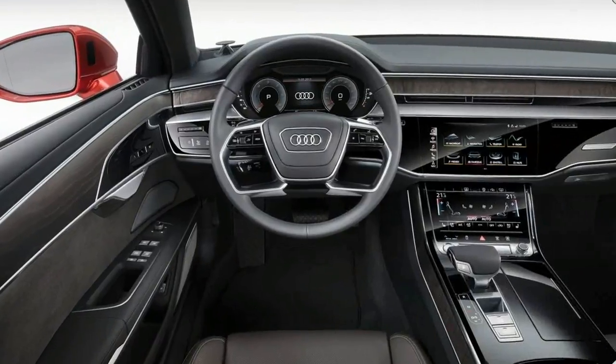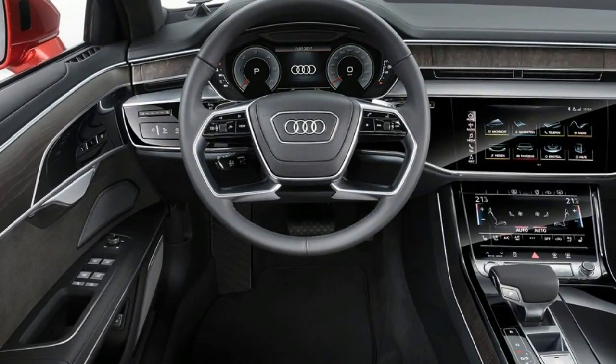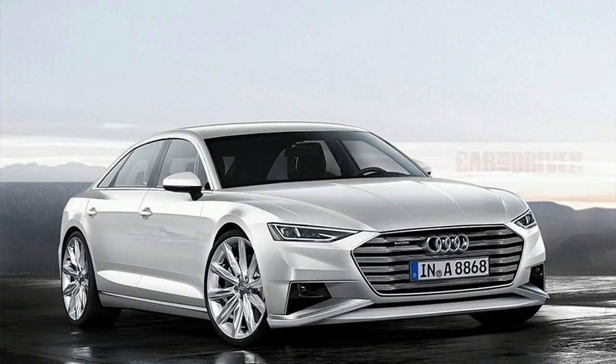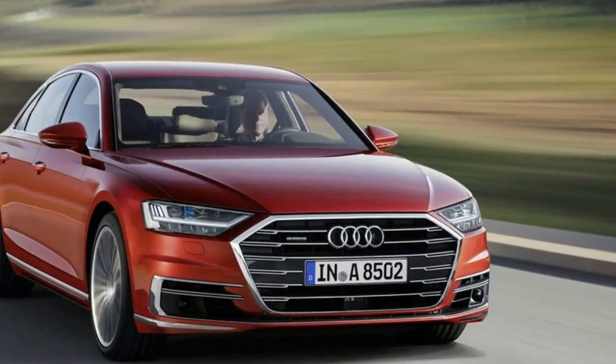All of the A8's power plants will make use of 48-volt electrics to power a mild hybrid system that lets the car coast with no combustion engine at all for up to 40 seconds at a time. It also assists the motor when the car pulls away. Audi claims the system allows the car to travel around 2.5 miles further on every gallon of fuel.